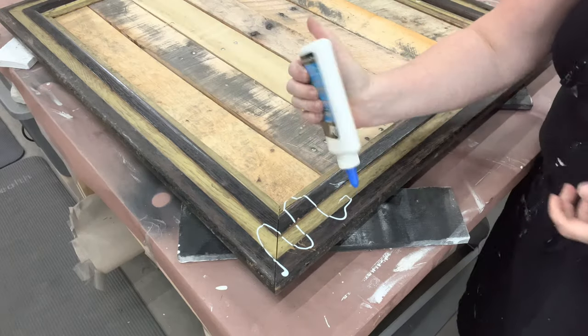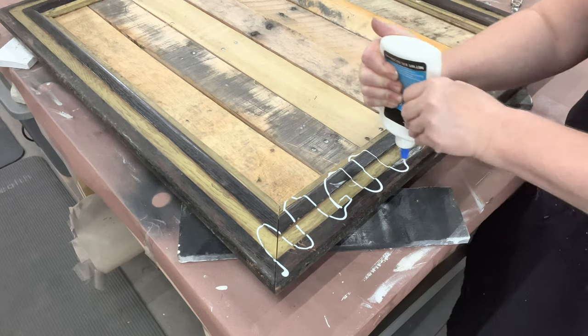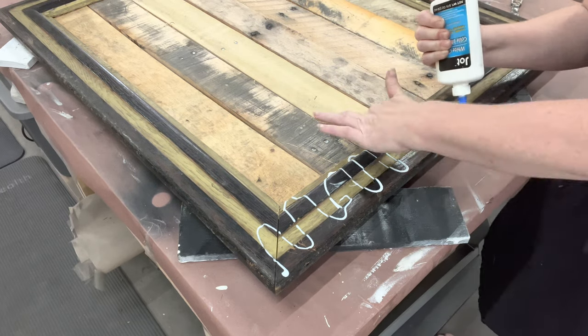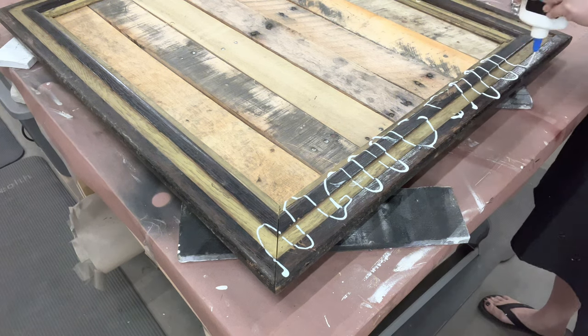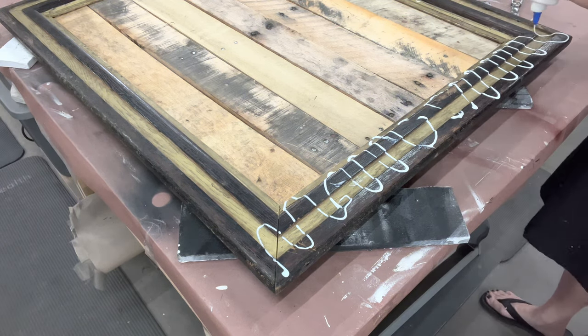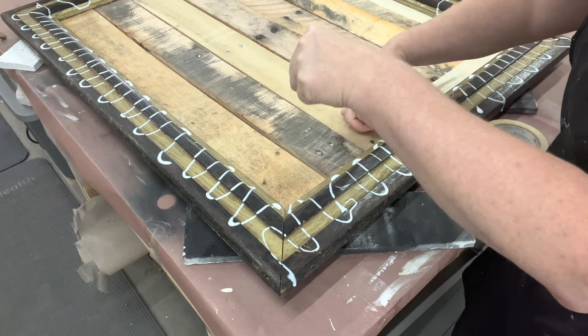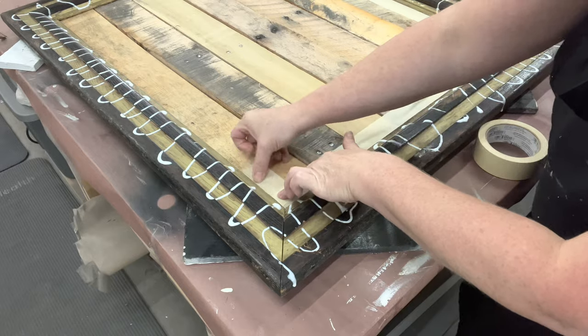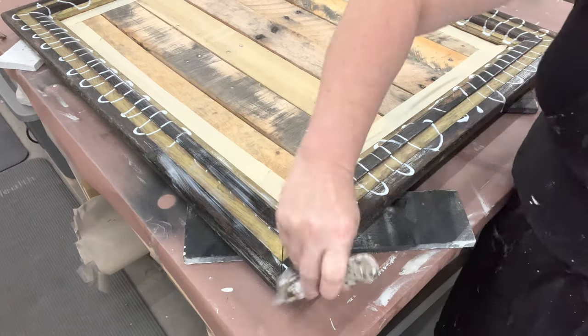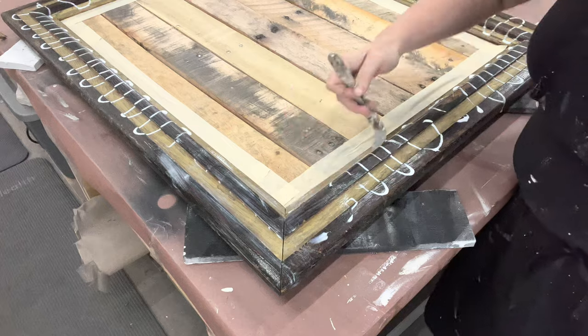Now that he has the pallet wood in there for me, I'm going to go ahead and use the Dollar Tree glue to make some chippy paint. So I'm just applying the glue on. Then I'm going to take a brush, but in the middle, I'm like, oh, it's running onto my pallet wood. So I probably should have taped off that area. So now I'm going to reverse that and put some tape on there. And then now I will brush my paint out.